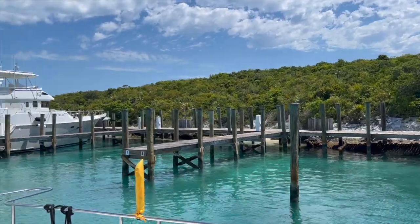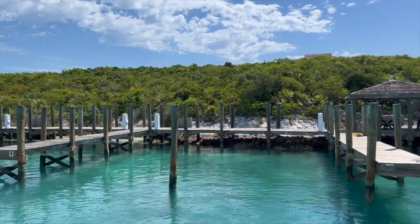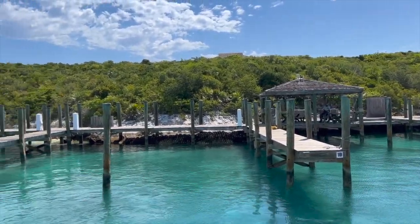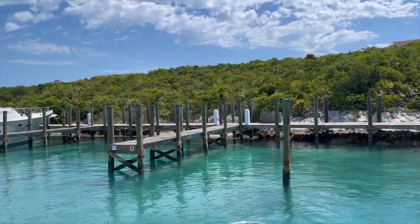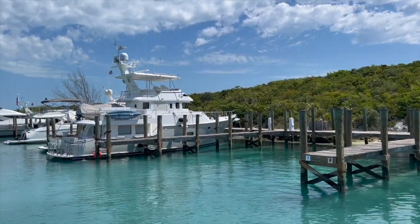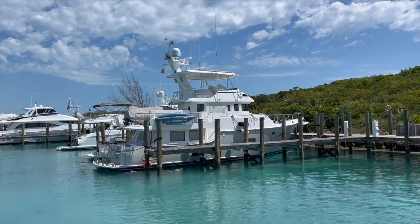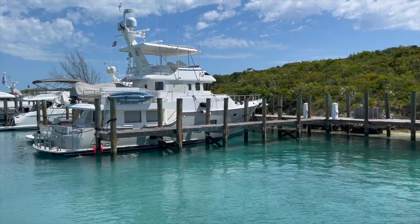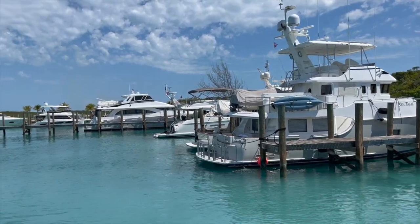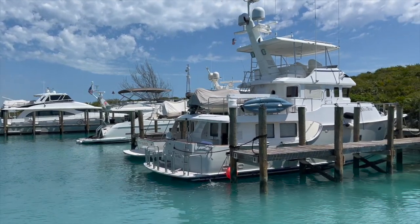Fair warning, there aren't a lot of facilities here. There are a lot of nice beaches. And the prices did double. So fair warning, at half the price, it would be a great stop. At double the price, you might want to come in if you want to take a shower in their bathrooms or something like that, and get rid of garbage and maybe get some water if you don't have a water maker.